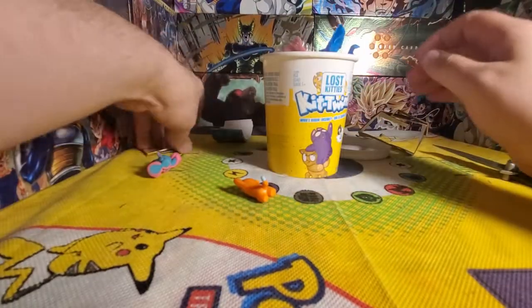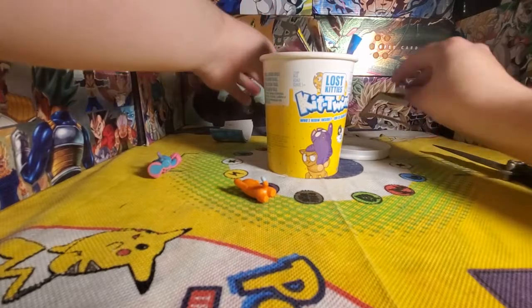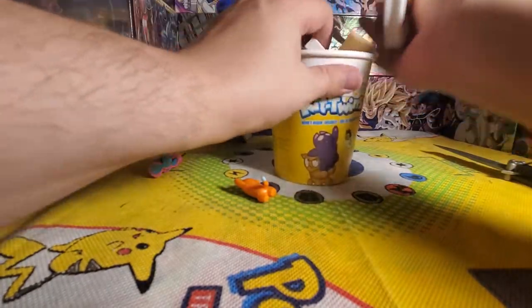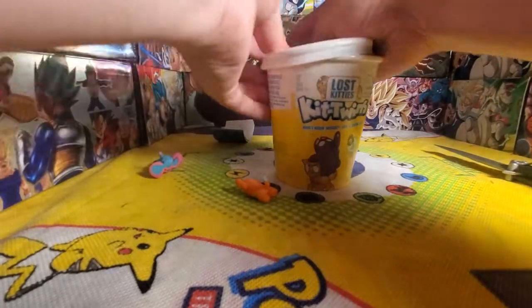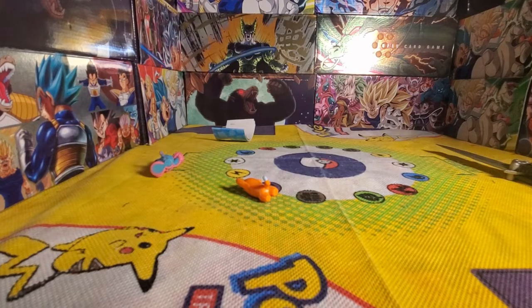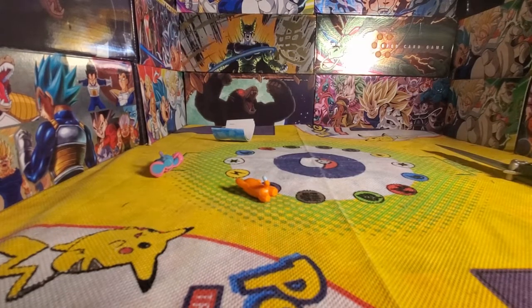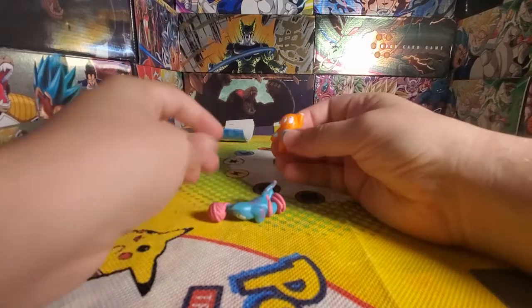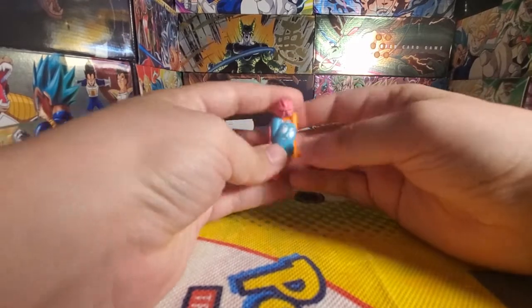All right, I'm just gonna quickly clear this stuff off because it's bothering me. Get in. Garbage. That is the sound of me cleaning off my fingers. All right, so we've got the two cats now.